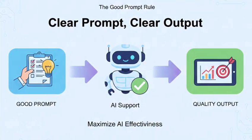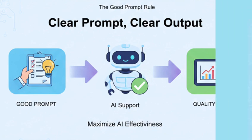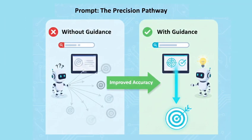Clear instructions help AI work faster and better. So remember this simple rule: a clear prompt gives clear output. Write a good prompt, and AI will support you effectively. A good prompt has a strong positive effect on the quality of AI responses. It guides the AI in the right direction and helps it focus on what is important. Instead of guessing, the AI follows the instructions and delivers better output.